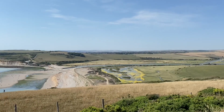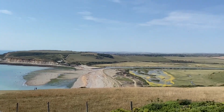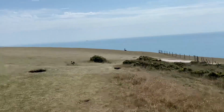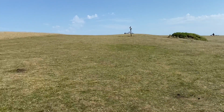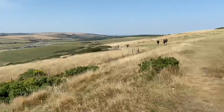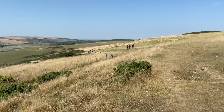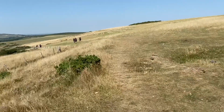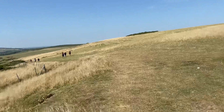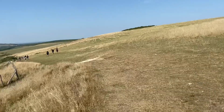We've just stopped for lunch, we're about halfway-ish, and we're just now looking down at Cuckmere Haven, and so we're leaving the cliffs behind. We just had lunch up the top there, and now the boys are over there. We're just going into those woods at the back there, which hopefully will provide us with some very, very welcome shade, because it is ridiculously hot, even with the wind. So catch you in a bit.